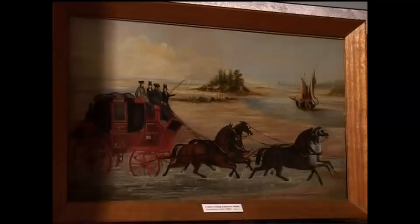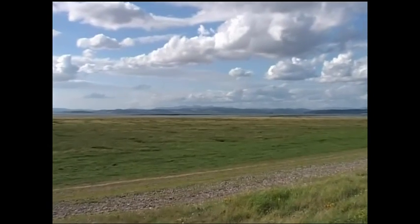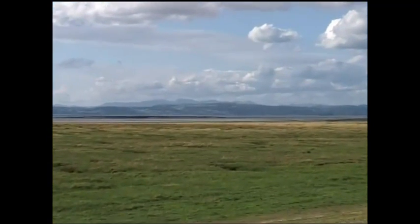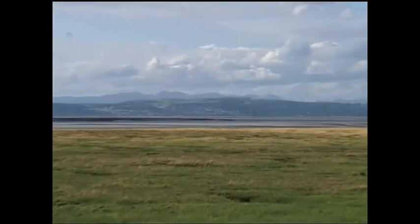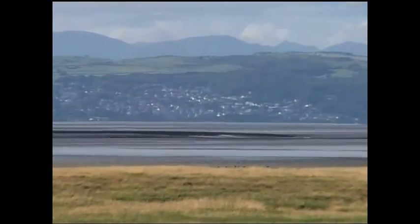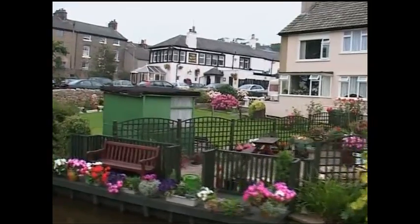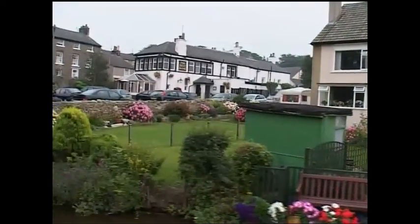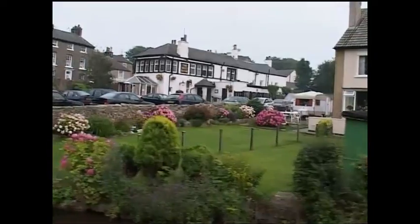In days gone by, they used to run coaches across the sands at low tide to Grange over Sands. You can still walk across today, but you need to take a guide. There are quicksands, river crossings, and a high risk of getting caught out by the tide. The Hest Bank Hotel lay on that coaching route. A light in the window would guide the coachman at night.